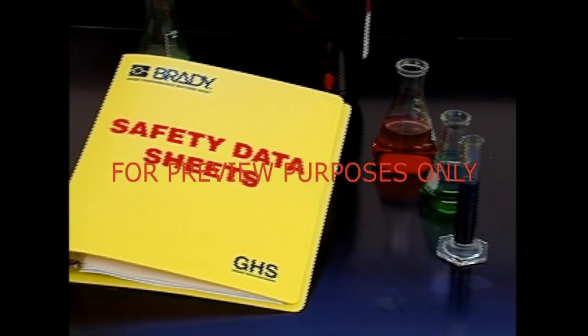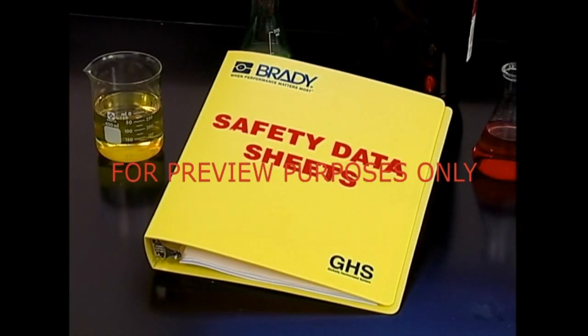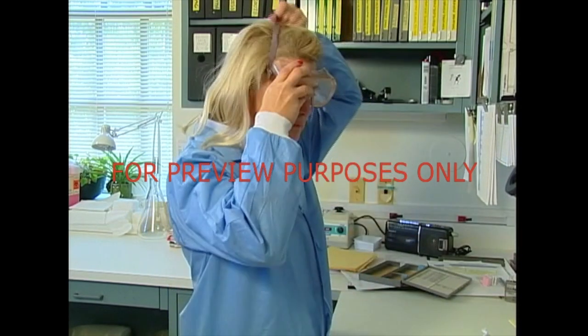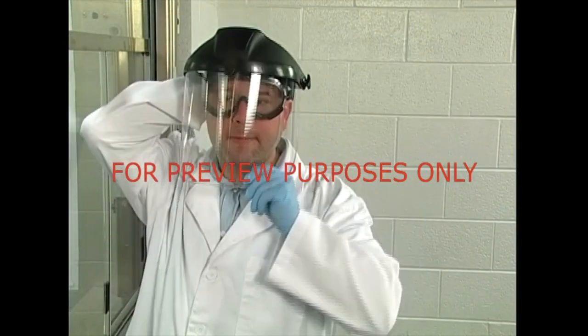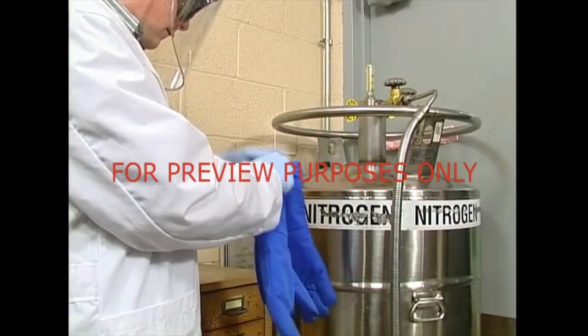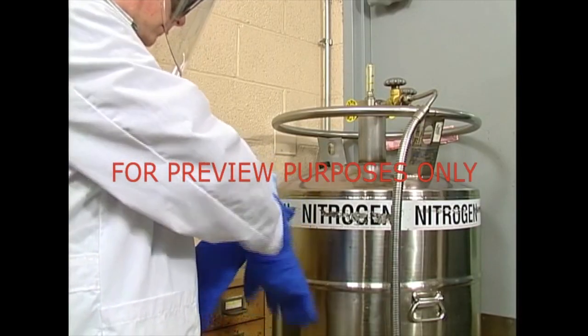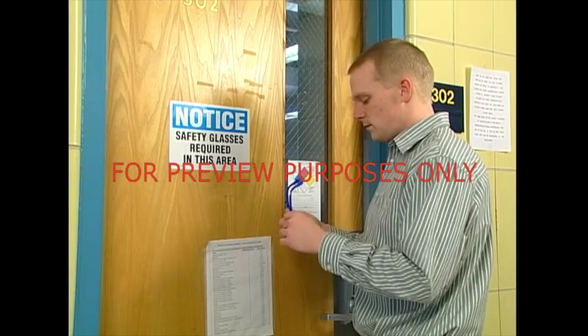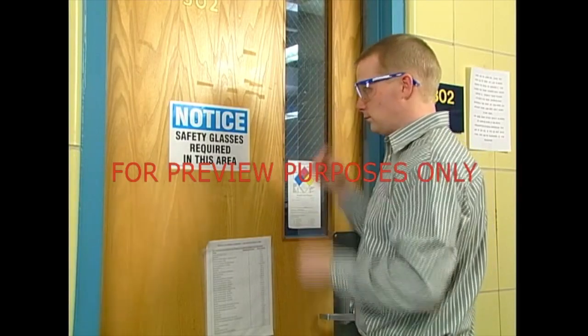You should start by planning out your work carefully. Assemble all of the materials and SDSs you'll need ahead of time. Remember your personal protective equipment. You'll often hear it referred to as PPE. Select it based on the chemicals and procedures you'll be using. Each lab has rules about which areas require PPE, so you'll need to know this as well.